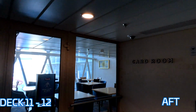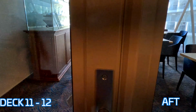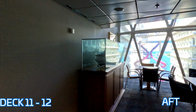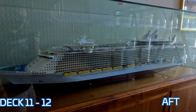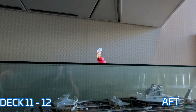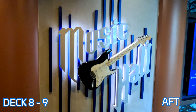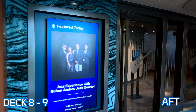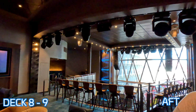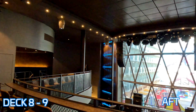Decks 11 and 12 aft. This is overlooking the boardwalk. This is just the card room, kind of hidden way in the back and not really a frequently used area, but one really cool thing is that we found a giant model of the Oasis of the Seas and even a duck up at the top. Neato. Do you collect ducks? Let me know in the comments. Skipping down to decks 8 and 9, we have the music hall, which is a nice little live music area. Again, it spans decks 8 and 9.